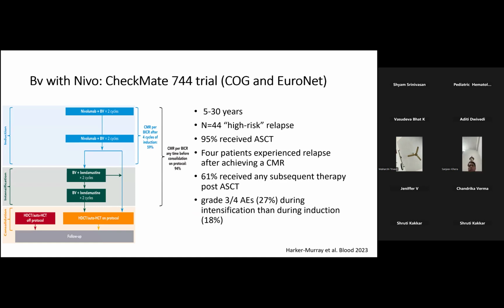This was one of the COG studies, the Checkmate 744 trial. This included patients from both the North American and the European group. This part of the study was restricted to the so-called high-risk relapses, that is, those who would probably require high-dose chemotherapy and autologous transplant. So that was the strategy.